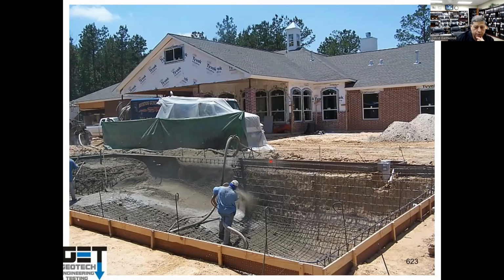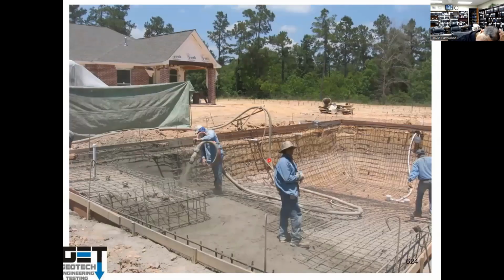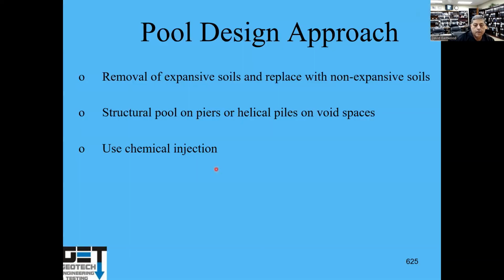This is the shotcrete, basically it's cement, shot at high velocity, with water added here at the valve. It's called shotcrete. The way you design pools in expansive soils, you remove the expansive soils and replace with non-expansive soils. You go with a structural pool on piers or helical piles on wood spaces, or you use chemical injection.